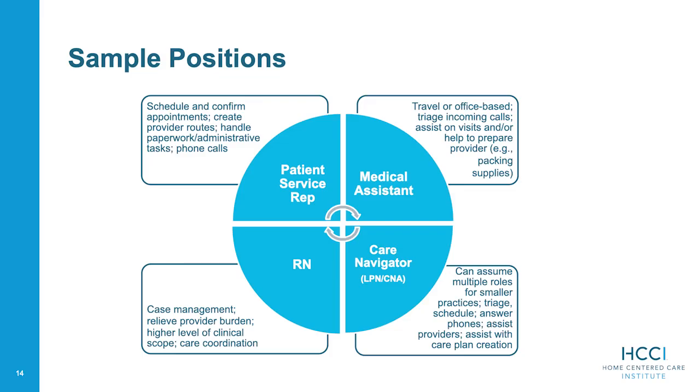Medical assistants: are they driving the providers? If they are, are they triaging incoming calls? Are they assisting in visits? Are they preparing the provider? Are they assisting the provider? For those practices who are still using medical assistants to drive the providers, I commend you. Every organization that had medical assistants within the last 5 years, when we did a P&L and cost analysis, you lose money on medical assistants that just drive and assist providers. So they have to be doing other tasks. They have to be efficient. Otherwise, do we really need them? Can the providers drive on their own, utilizing correct scheduling platforms for more efficient routes?